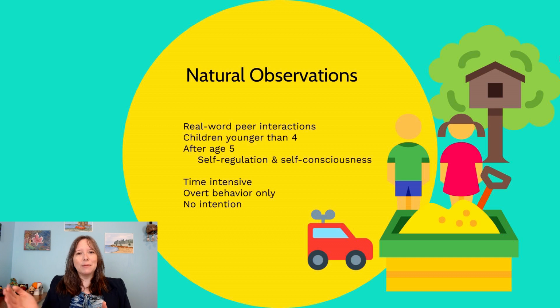We tend to have to visit them time and time again, which is a bit more commitment and a bit more onerous on the researcher's part. Before age 5, we tend to get a pretty good snapshot in just a few visits. And so at older ages, this becomes quite time intensive. We also know this only really measures overt behavior and not internal intentions.